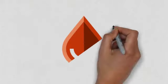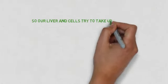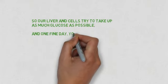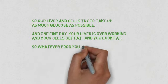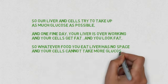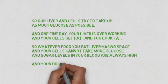And coming to the final part, what we understand is our liver and cells try to take up as much glucose as possible, and one fine day your liver is overworking and your cells get fat and you look fat. So whatever food you eat, the liver has no space and your cells cannot take more glucose, and sugar levels in your blood rise because glucose just remains in the blood, and so your doctor says you're diabetic.